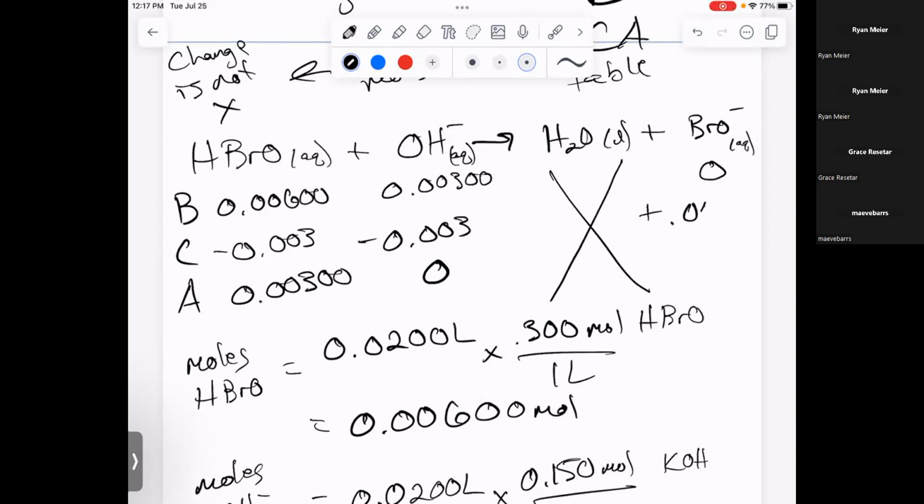So plus that number of moles on the product side. So I get 0.003 moles of BrO minus as well. All right. The hardest part of these problems where we do this neutralization is we go through all of this work in a BCA table, and then we still have to look at what's left, what's still there.